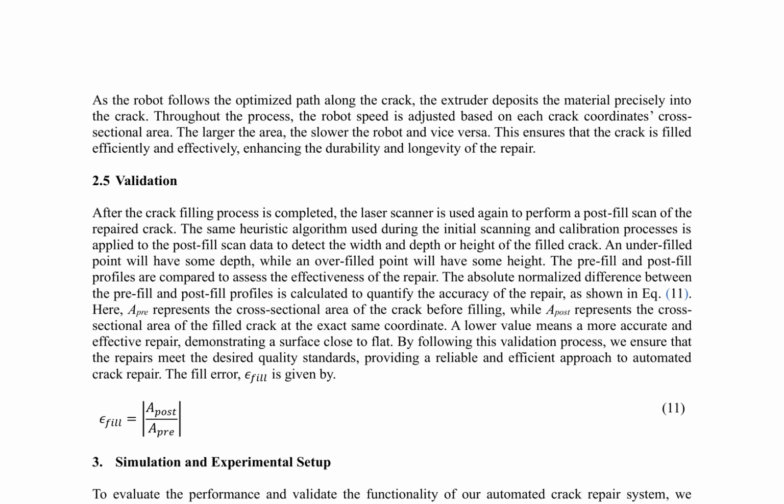The robot navigates the optimized path along the crack, precisely depositing material as it moves. The robot's speed is adjusted based on each crack coordinate's cross-sectional area, ensuring efficient and effective filling. A post-fill scan is conducted to assess the repair's effectiveness by comparing pre-fill and post-fill profiles. The absolute normalized difference between these profiles quantifies the repair's accuracy, with lower values indicating more accurate and effective repairs.